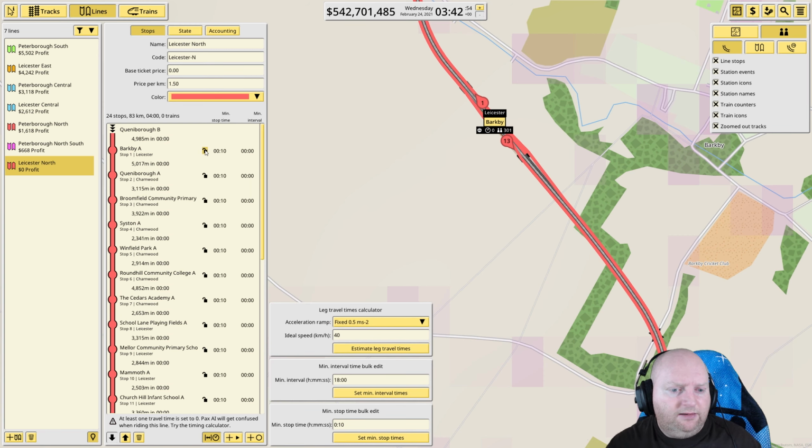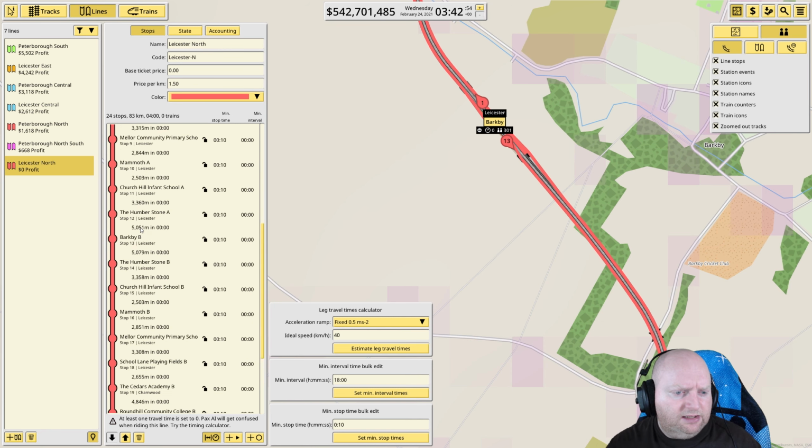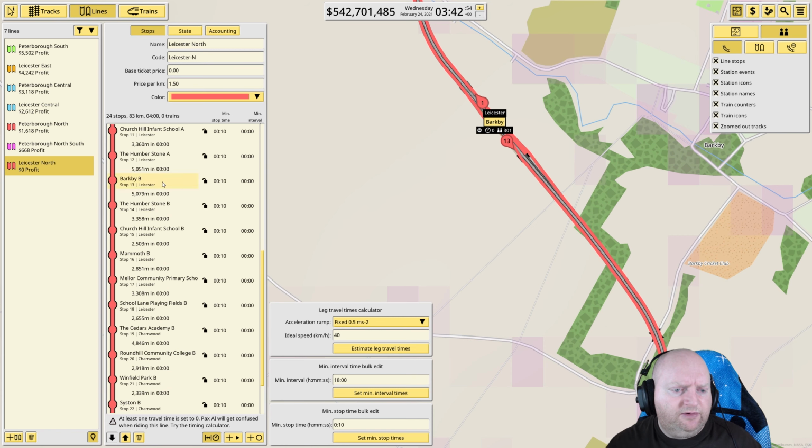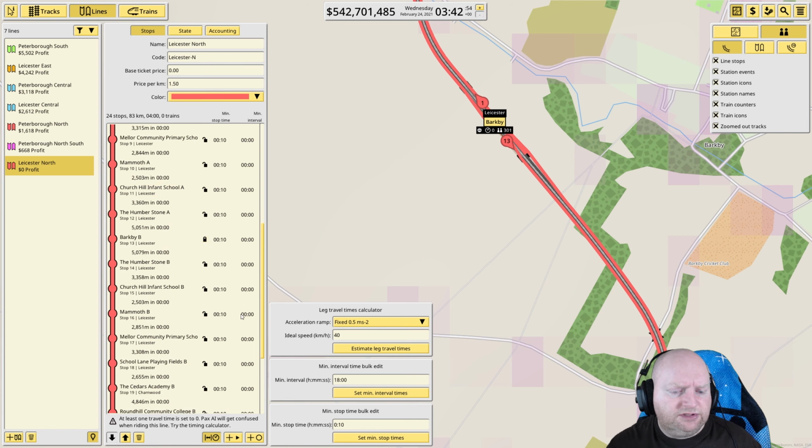Okay, lock in that one, which is our first station, Baxby A and Baxby B. Lock those two in. It's an hour and 59 for the loop. So that's 2 hours, that's 120 minutes roughly. We'll say 7 trains. Yeah, 7 trains to 17 minutes. It's a big area, so we'll do it. 7 trains. It's a lot of money.